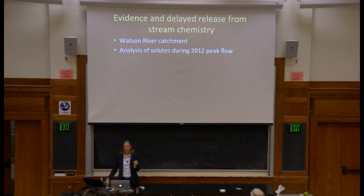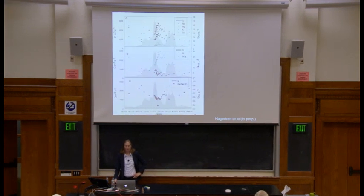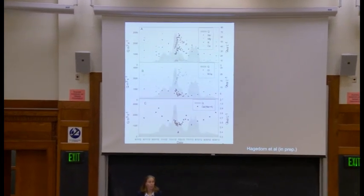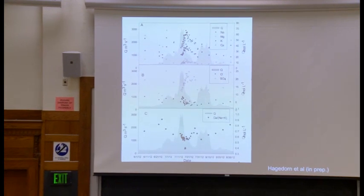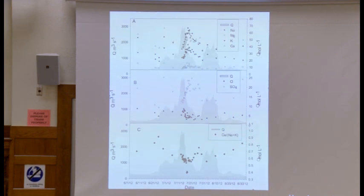We looked at the composition and concentration of solutes during this peak. And I just want to show you some preliminary results because I think it's really interesting. So here's a figure. We're working on a manuscript right now. What you see here is the shaded gray in the background. That's the estimated discharge at Watson River in 2012. So this is what it looked like. You see the big peak there in mid-July at the center of this curve. And then you see a secondary peak towards early August. And at that time, the bridge was gone.